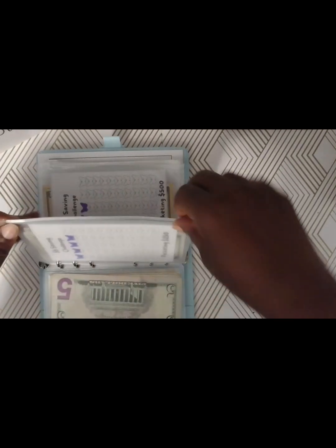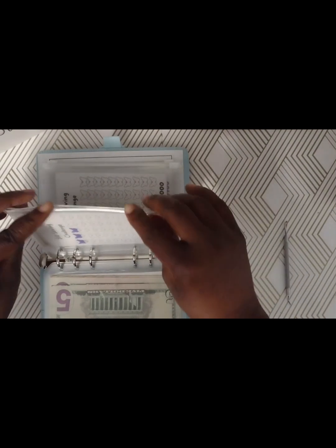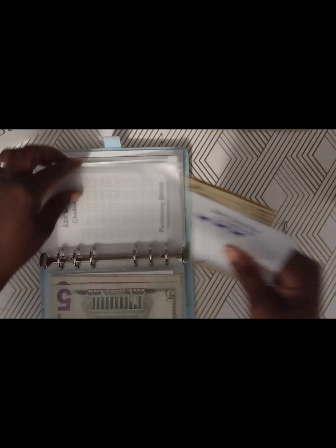So basically, that's my financial problems I was telling you about in the $10 challenge. We're going to add $10 to this one. That leaves us $40. So we'll have $40 in this one.